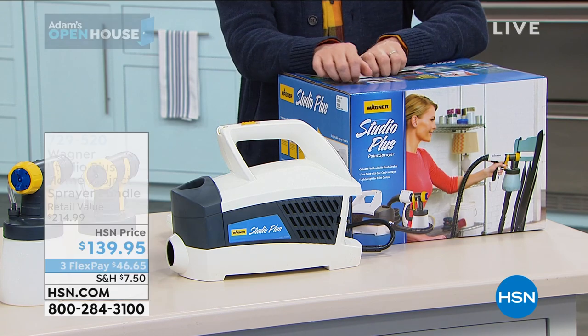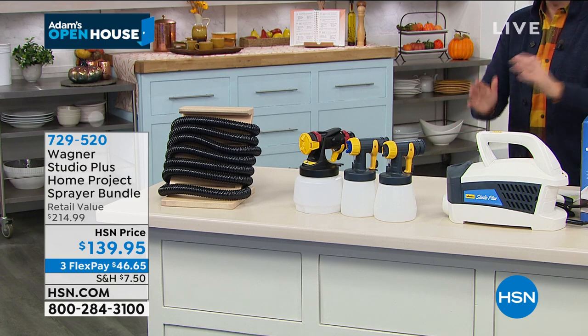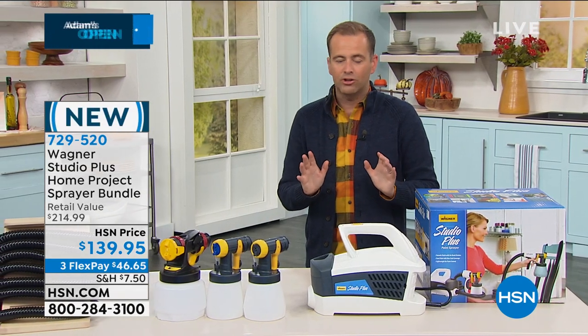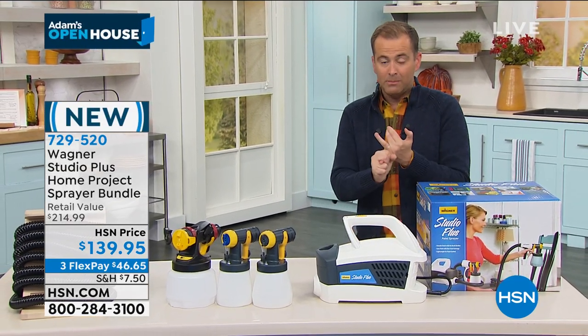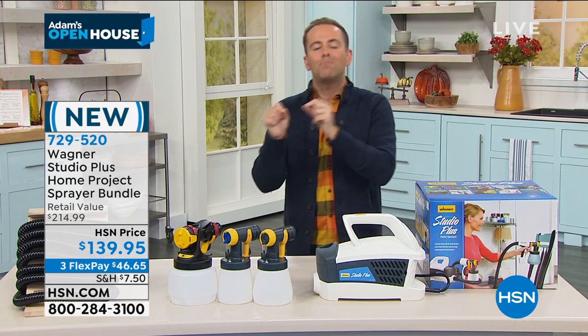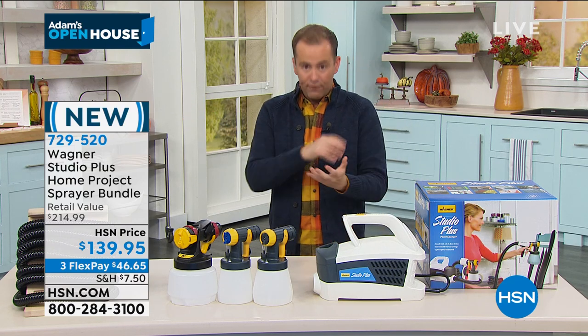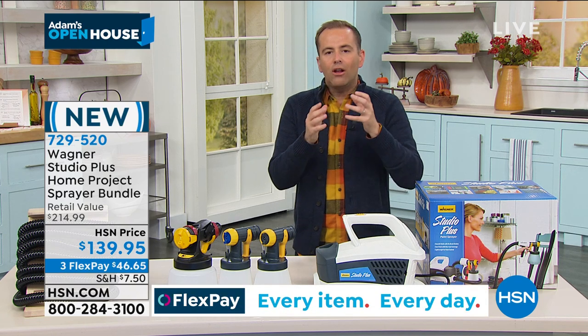So we want you to try this. We want you to give it a go. Those who try a paint sprayer never, ever would use a regular brush again. Not only is it up to 10 times faster than using a paintbrush, not only is there more control, not only do you use less paint, the paint that you use goes so much further than if you're using a traditional paintbrush, right? But you've got less mess.